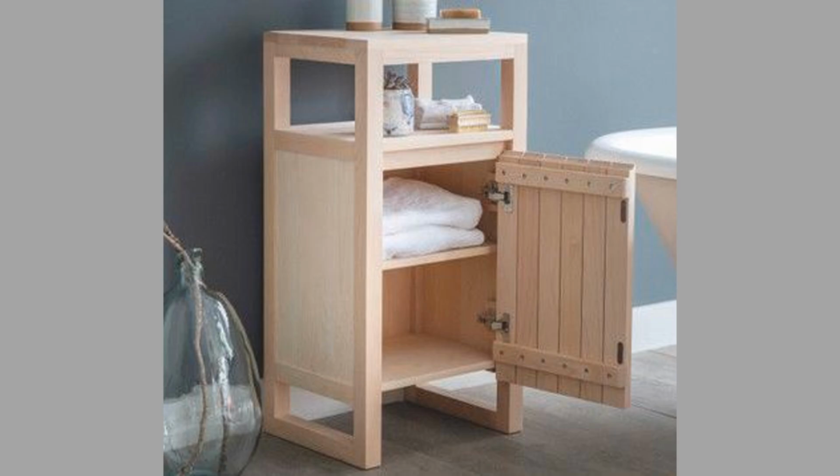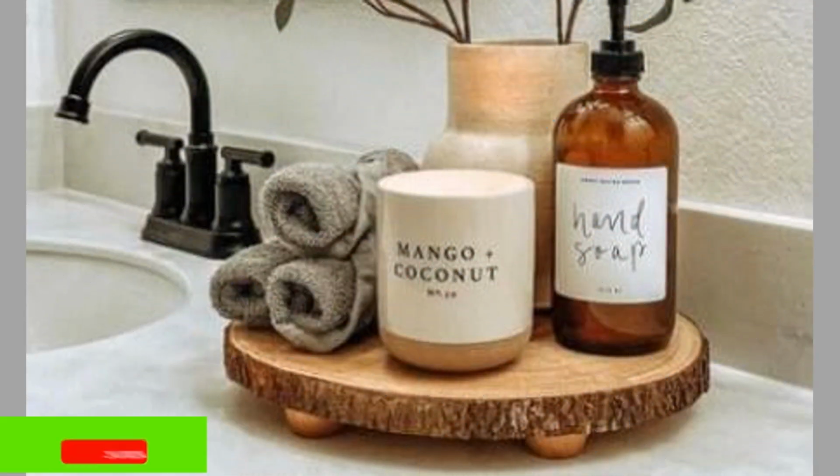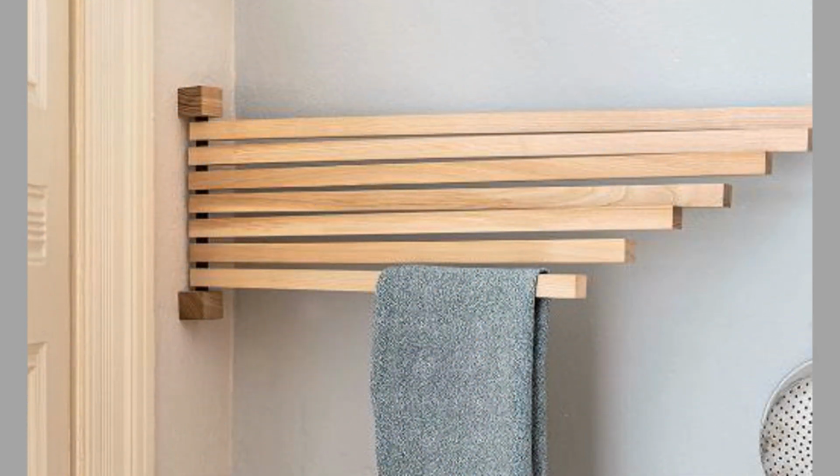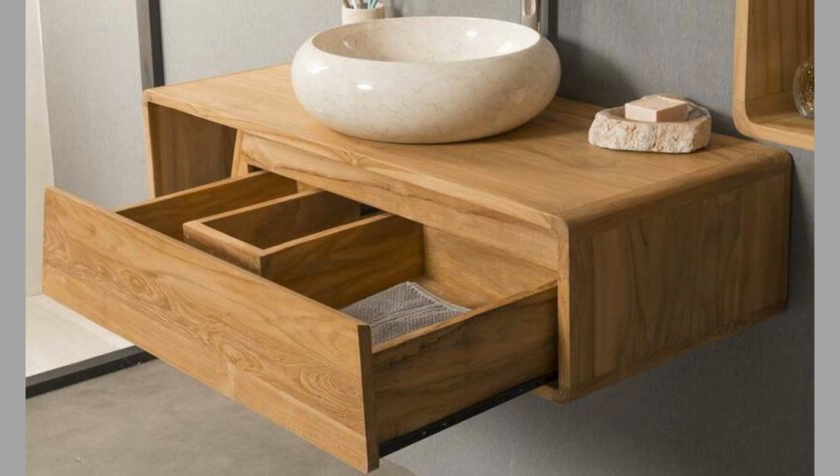Beyond aesthetics and emotional connection, wooden bathroom accessories symbolize an alignment with eco-friendly living, a value that resonates strongly with today's modern lifestyles. Sustainability is no longer an afterthought. It has become central to how we design and decorate our homes. Choosing wooden bathroom pieces made from responsibly sourced or reclaimed wood represents a conscious decision to live more thoughtfully.